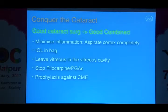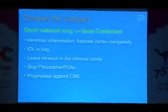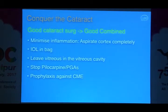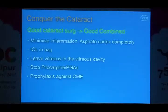It is important to aspirate the cortex completely, not only for preventing the PCO. It's important to put the IOL in the bag, not to leave the haptics in the sulcus and irritate the iris, and to leave the vitreous in the vitreous cavity. If it comes up, reposit it back after a good vitrectomy. It is important also to stop pilocarpine and prostaglandin analogs before the surgery. And if the patient has been on a PG analog, please give NSAIDs after the surgery.